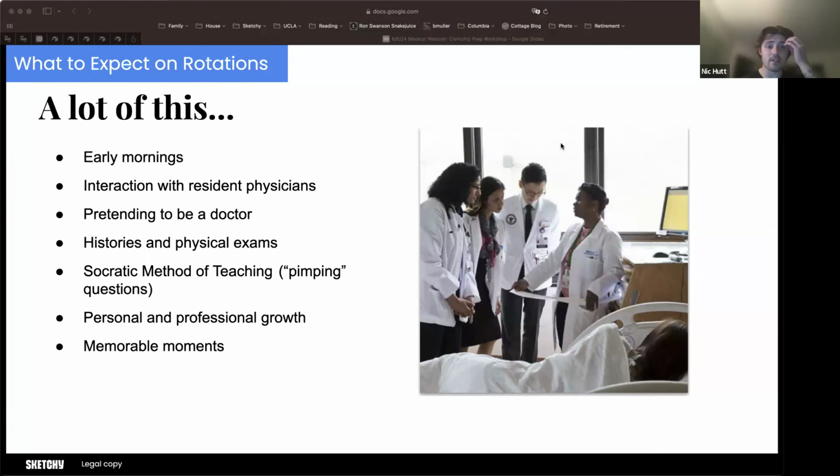I like this one, pretending to be a doctor. My mom has a great saying. She's a pretty important lady at this point, but she always says, fake it till you make it. I think like every school, my school talks about this all the time, the imposter syndrome thing.